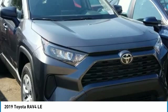Here are some of this vehicle's great options: rear spoiler, brake assist, traction control, stability control, daytime running lights, engine immobilizer, tires front all season, tires rear all season, wheel covers, privacy glass.